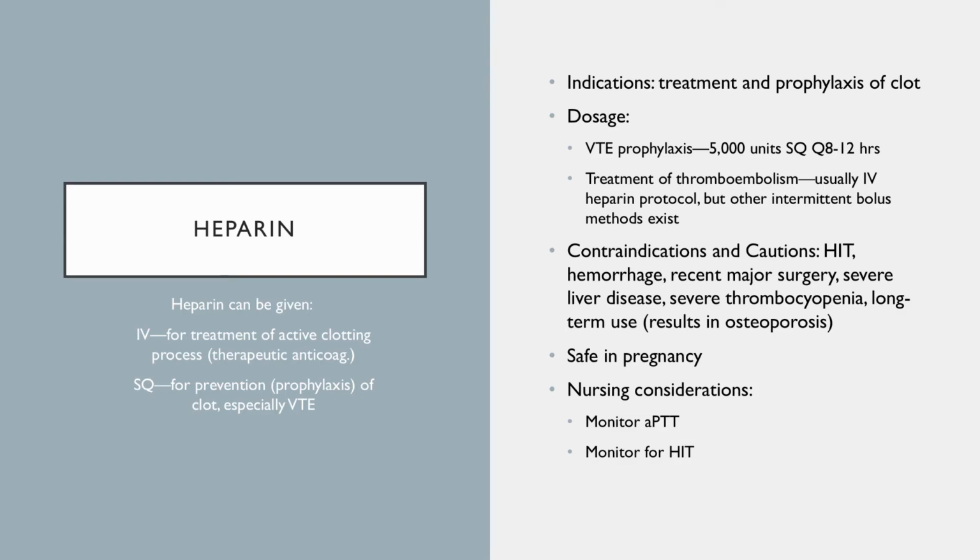So again, active clot, we use therapeutic dosing of heparin, and to prevent blood clots like DVT, for instance, we use a prophylactic dose. So VTE prophylaxis is just as easy as 5,000 units of heparin sub-Q every 8 to 12 hours. Treatment of thromboembolism is IV heparin, and we usually just put IV heparin on a protocol. All right. There's also a chance, particularly in some other parts of the world, where we just use intermittent boluses, you know, of 3,000 or 5,000 units every few hours IV.